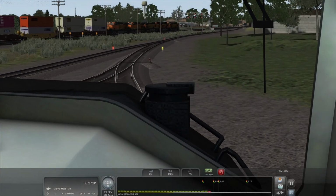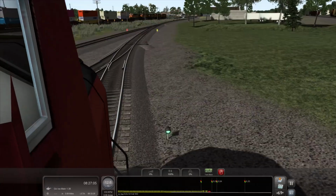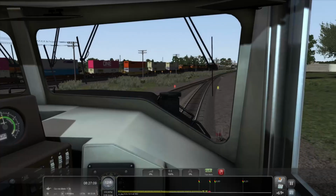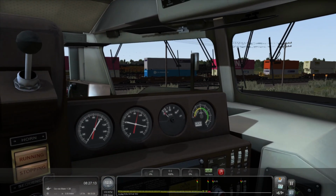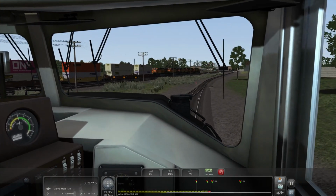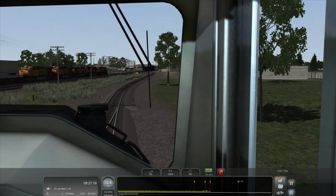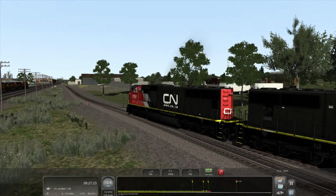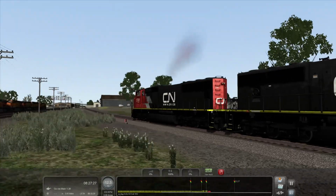So we got a clear to an diverging approach diverging. Knocking down that clear right there. She's all red now. There is a BNSF intermodal train to our left here. And I know they said we'll have to tab for this signal, even though, no we don't, because it's a diversion clear now. Man, look at that. This just looks nice. That repaint looks super good.